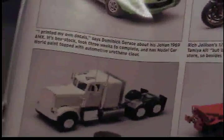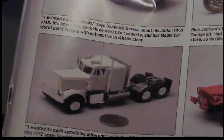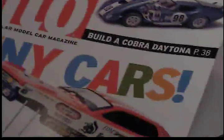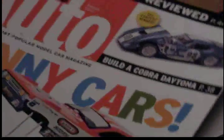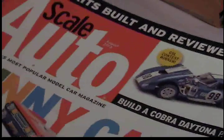There we go. Yep, my truck made the magazine. I just got this in the mail yesterday. I was away on vacation last week, and I looked up the review online on my phone, and my truck was in there.